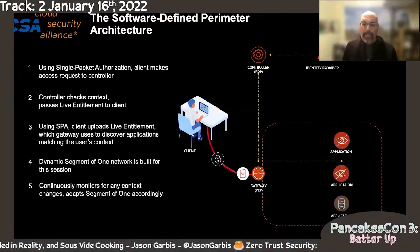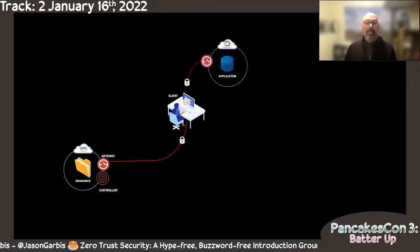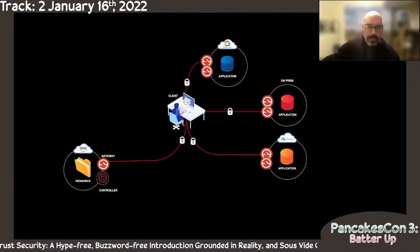So let's take a look at one more picture here. So this is zooming out a little bit, and you can see we still have our user in the middle and a gateway and a controller sitting in front of a set of resources. But what the software-defined perimeter architecture does, and by extension, what we should think about it as Zero Trust, is it really puts the user at the center of the picture here. So you can say, logically, I'm sitting at the middle, I've got 4 encrypted connections through 4 of those policy enforcement points, and now I'm accessing resources that sit in these 4 very disparate environments.